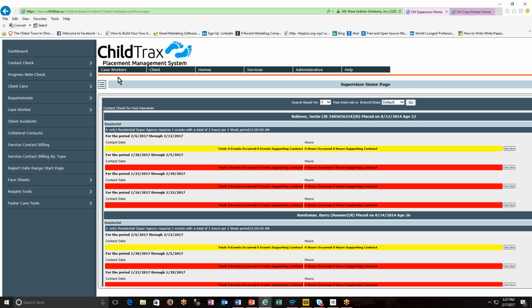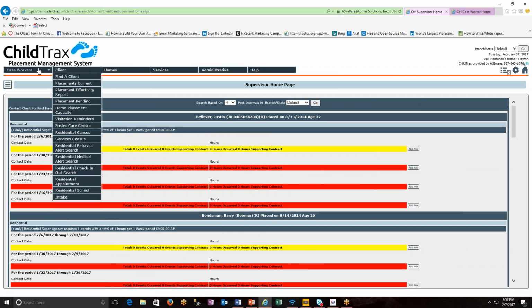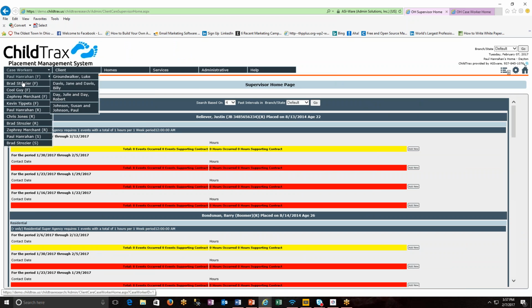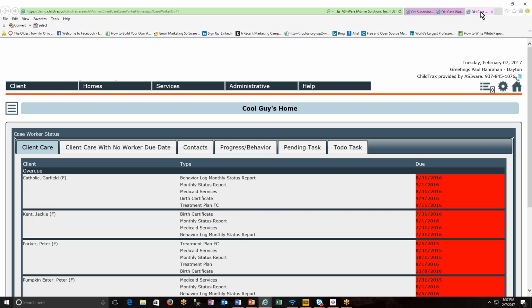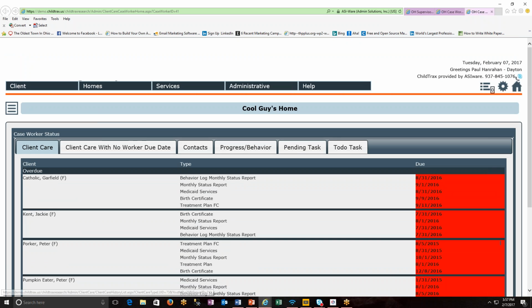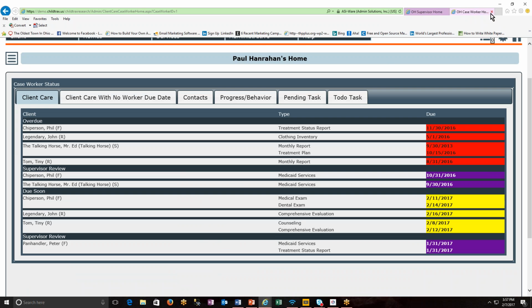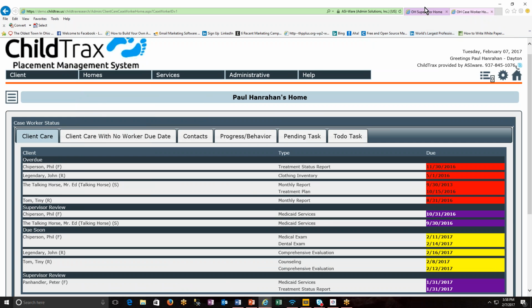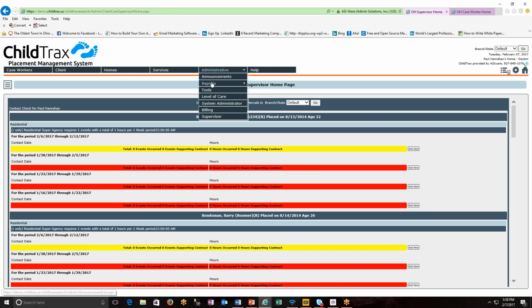Now, both of those pages we can give extra menus to. A supervisor, for instance, if they want to look at Cool Guy's homepage the way Cool Guy sees ChildTrack, all you do is click on his name and it opens a new tab. And here's Cool Guy's homepage. Even though they are not Cool Guy, the supervisor can quickly review a caseworker's homepage as the caseworker sees it. There are many other options on these menus that provide many different tools and functions.